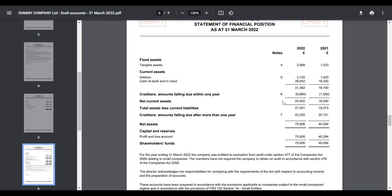Key things to look at here. Your net assets, you want to be in a positive figure. If it's in negative, it means that you have more liabilities than your assets, and you're probably going to be in a bit of a sticky situation. So really important to just keep an eye on that.